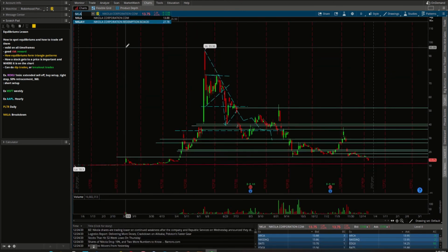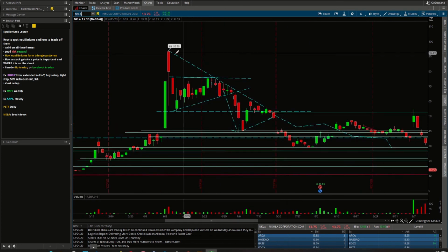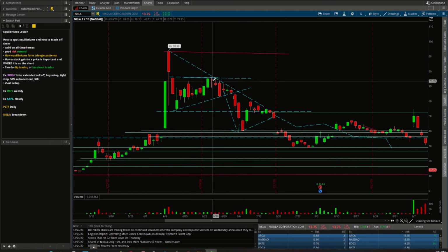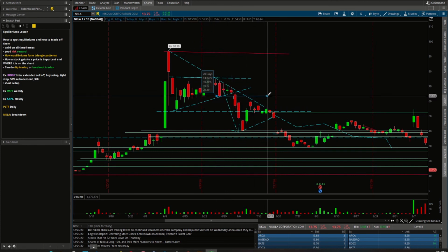Our last example on equilibriums will be on Nikola, NKLA, and NKLA had an equilibrium that broke to the downside. So NKLA had this nice good top right here at 94, then a massive sell-off. So because of the massive sell-off, we expect a lower high. So here's our higher low right here at $52 a share. Then we bounce up, we come up to $75 a share. That's your lower high.